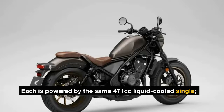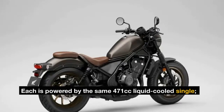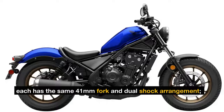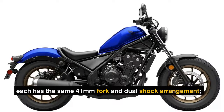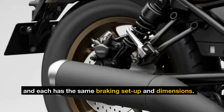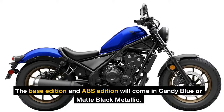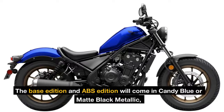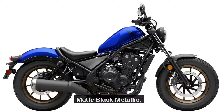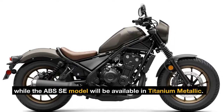Each is powered by the same 471cc liquid-cooled single. Each has the same 41mm fork and dual shock arrangement, and each has the same braking setup and dimensions. The Base Edition and ABS Edition will come in candy blue or matte black metallic, while the ABS SE model will be available in titanium metallic.